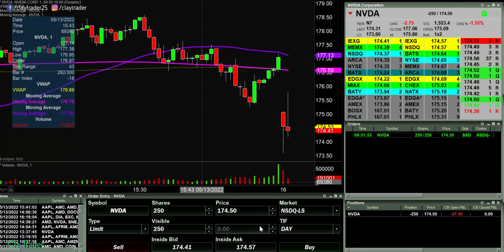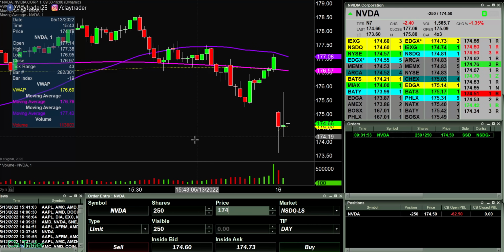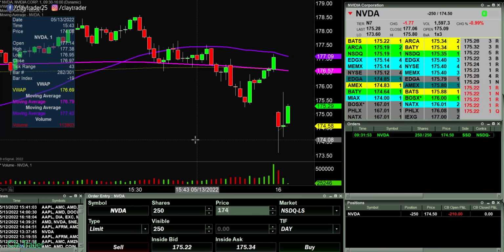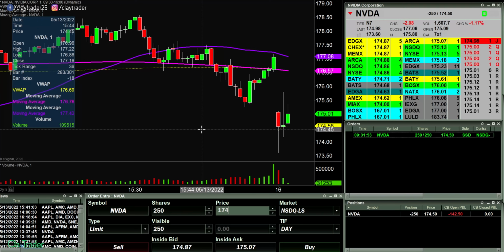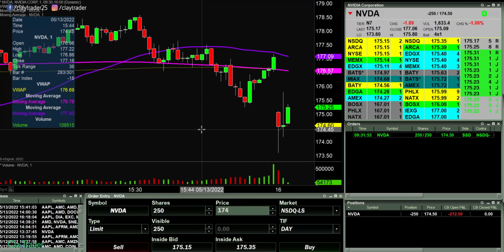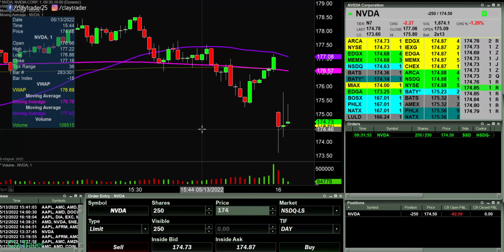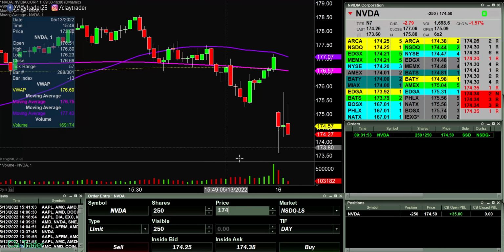We're going to go ahead and try to get short here at 174.50 on Nvidia. Might look to add more if it comes back down to that area. So let's see what it wants to do. Well, wow, that happened way too fast.